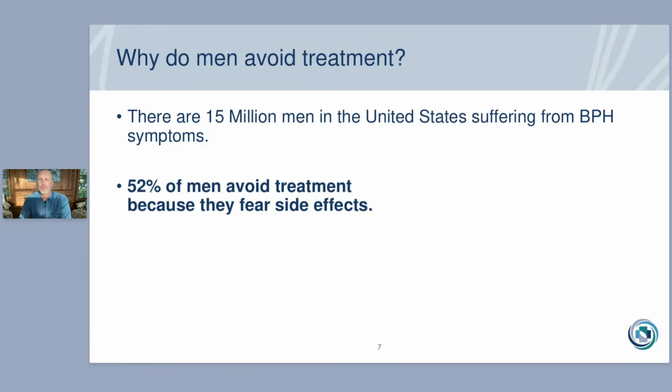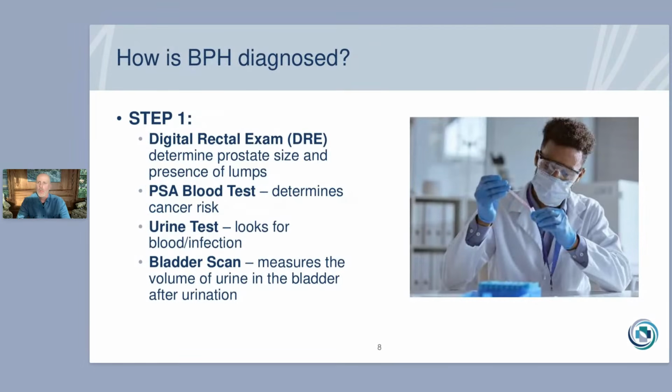So there are 15 million men in the US suffering from BPH. It is a very common problem, as we discussed earlier. Now, 52% of men avoid treatment because they fear the side effects of that treatment. So how do we diagnose it? We diagnose it using various testing.